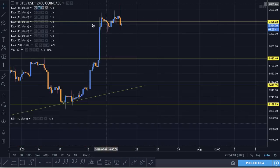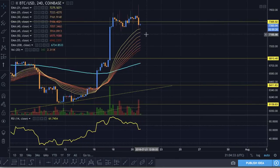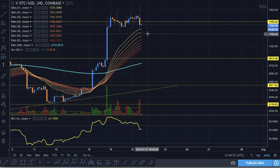Now if we go over, we are on the 4-hour chart. If we turn on our EMA ribbons, we have found support on our EMA 21, so this is completely predicted movement. I've been going on for a very long time about how useful these indicators are for predicting support, and so people trading really doing some quite risky trading, but if it works for you, perfect.